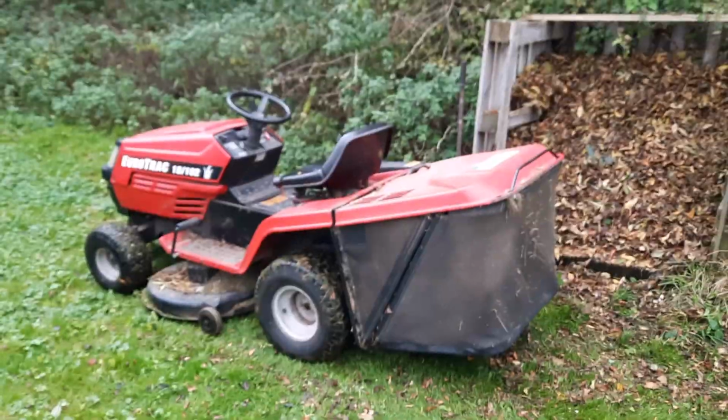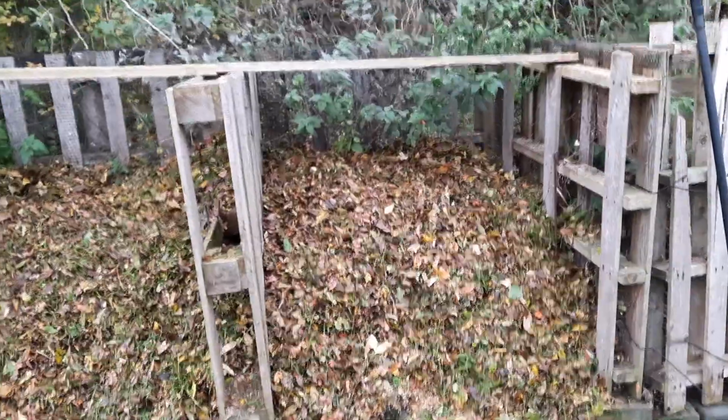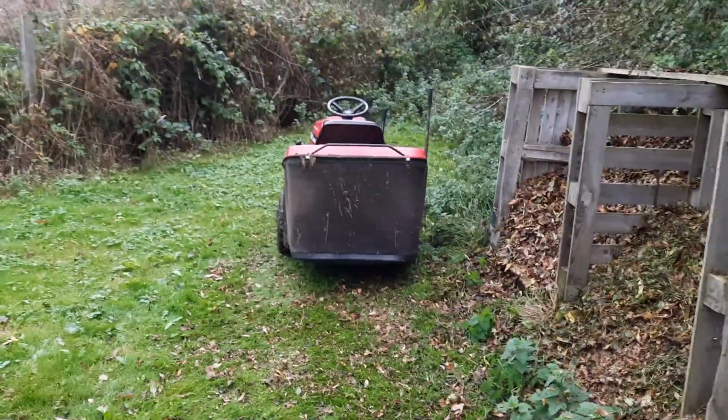Well, that's that job done. Compost bins are full of leaves now. Just need to get tractor away. It'll soon be time to go home.